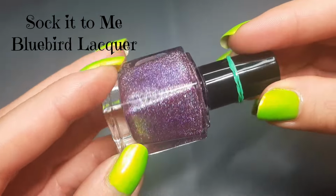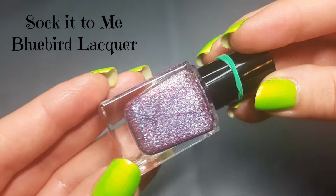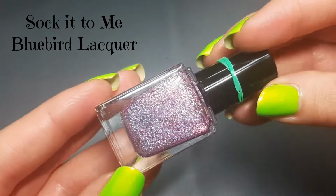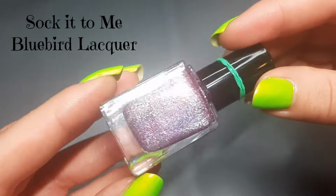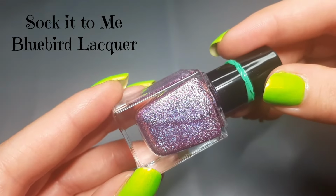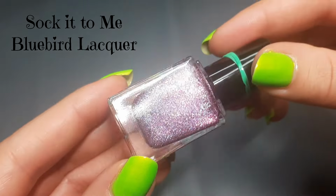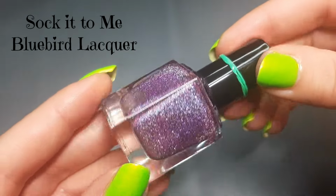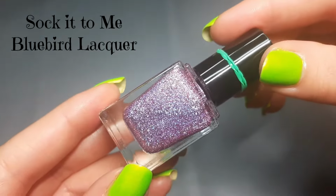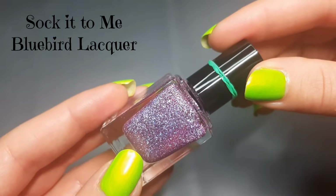So this is her famous. This is the formula I love the best from Bluebird. I call it a shattered hollow. I've heard other people call it a scattered hollow. Why do I call it shattered? Scattered would make more sense. I don't know. But it's a shattered hollow. She does these polishes like this famously. If you haven't tried Bluebird, this would be the formula I would suggest.